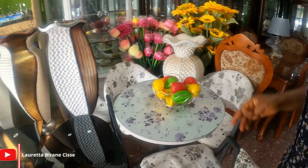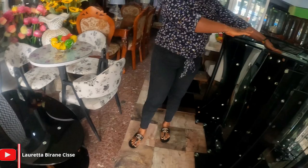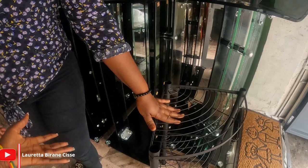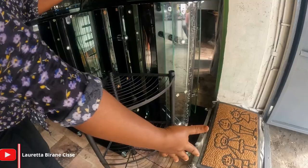And we got a very nice center table for the dining room. And we got a coffee table for the church. Very strong and durable. And we got this chair. You can use it in the bathroom and even use it in the kitchen. They put things on top of it. And we got a rug for the front door, a very strong African rug.